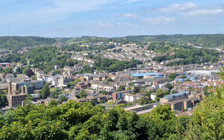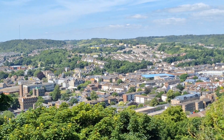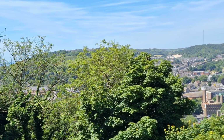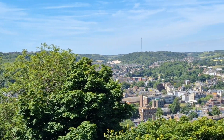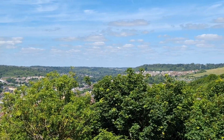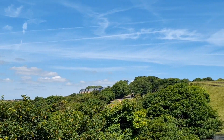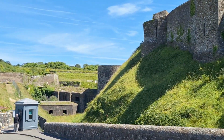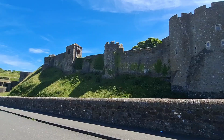What you can see is a view from up from Dover Hill, looking over Dover. I don't really know how much of it will fit in because it's obstructed by the trees, but today is a very special adventure because I'm taking you to see one of the most amazing castles of the UK. Ton ton ton! This is Dover Castle, which is up on the hill overlooking.